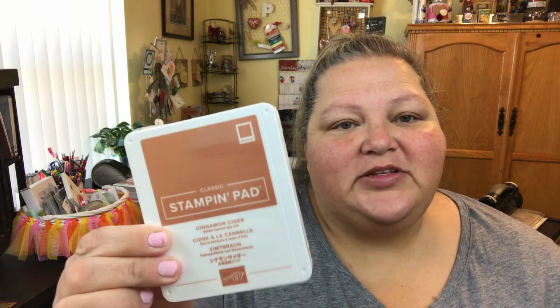So we've got Magenta Madness, Misty Moonlight, Just Jade, Bumblebee, and then my favorite is the Cinnamon Cider. I know, it's just kind of a brown, but for some reason, it's my favorite.